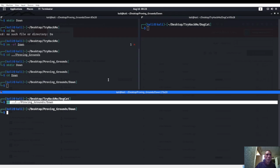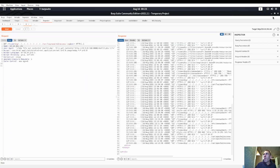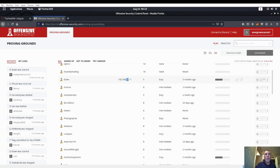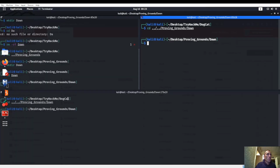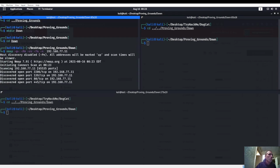So hopefully it doesn't take too long, and hopefully it won't go down too many rabbit holes. I was going to stop Burp Suite, but I'll just leave it up and running. I just won't turn on the proxy. Okay, and we will start with our first nmap scan, right? nmap -v, -vv, all this good stuff.